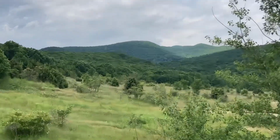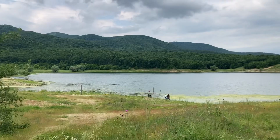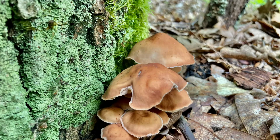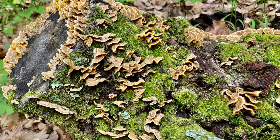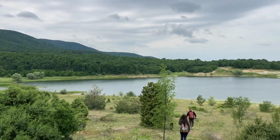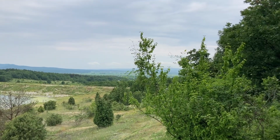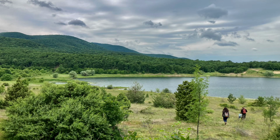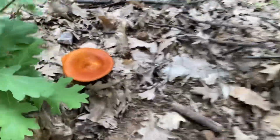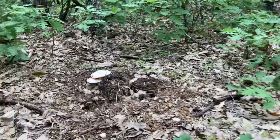Today going mushroom hunting in these forests, and before that, playing at the lake. Found some beautiful orange ones with gills underneath, and look at those.